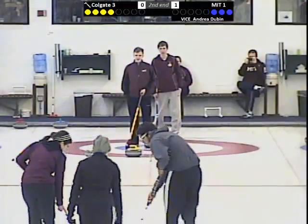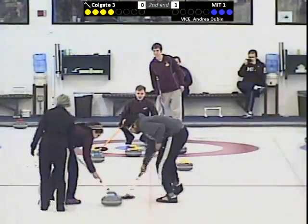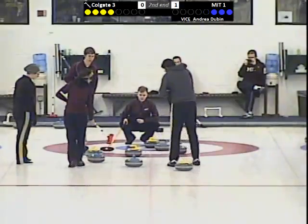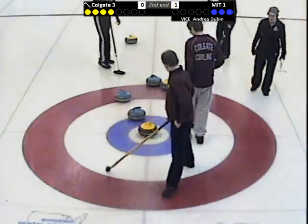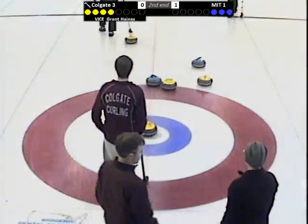I think MIT is just looking to repeat the last shot they threw. It's corner freeze on that top stone or a guard. Not bad. It's going to bump it a little. Maybe over curl. And those 2 top guards are now staggered.